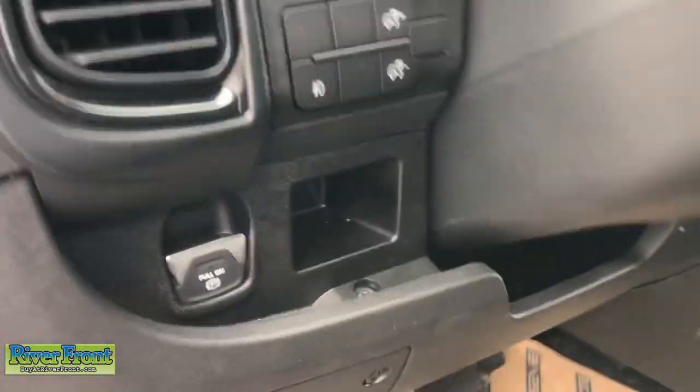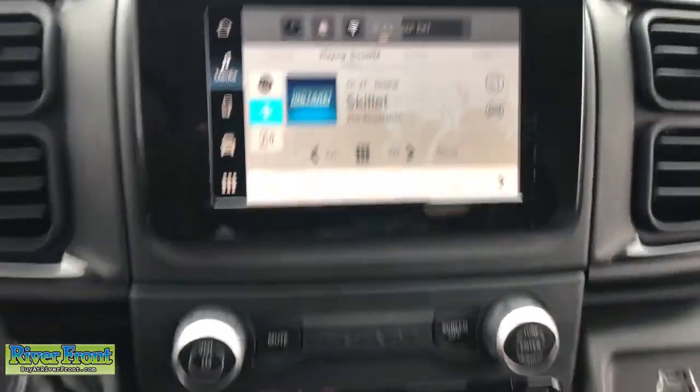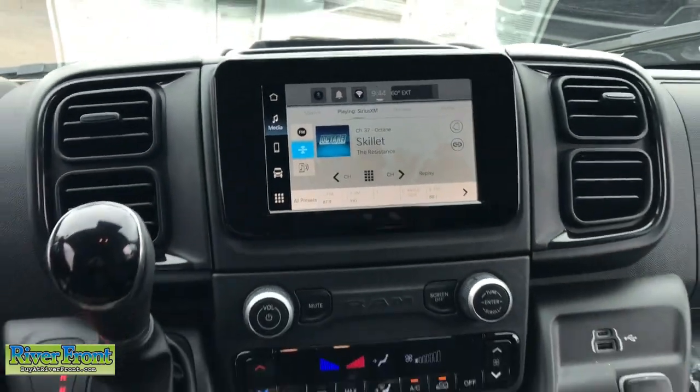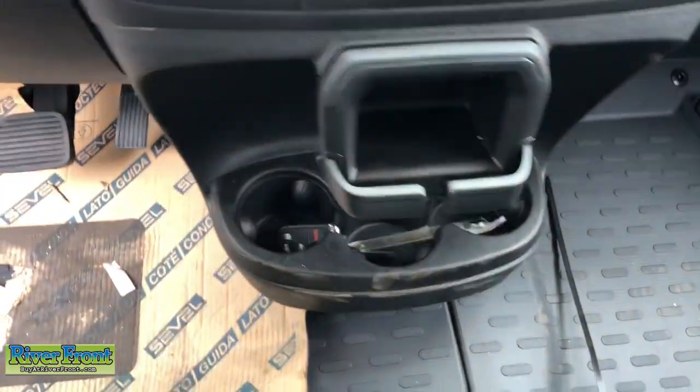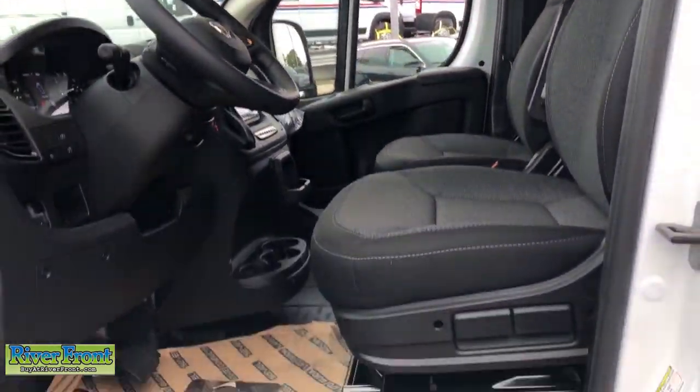These are just some of the great options this vehicle comes with: Apple CarPlay and/or Android Auto, keyless entry, satellite radio, heated mirrors, fog lamps, backup camera, electronic stability control, steering wheel audio controls, passenger adjustable lumbar, intermittent wipers.